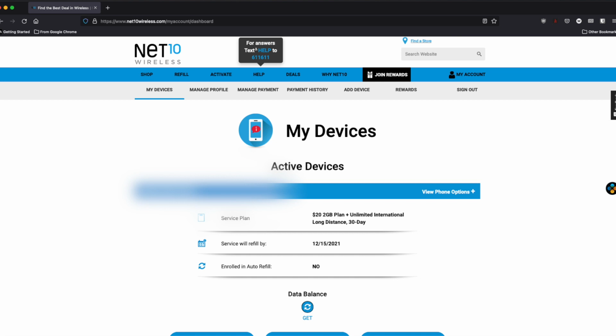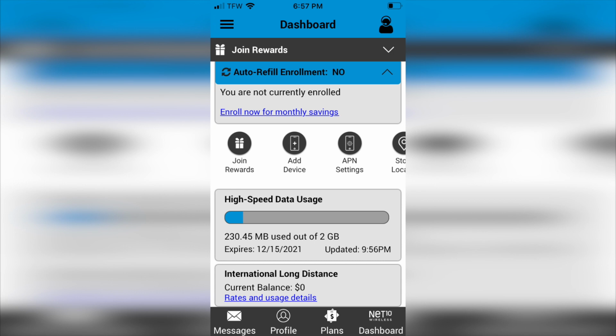Their website is simple to use. You can view your account information, manage your profiles, and view your payment history. You can't see any call history. But they also have an app you can use to manage your account, and the app even has the ability to let you look at the amount of high-speed data you use and also what you have left for the current month.